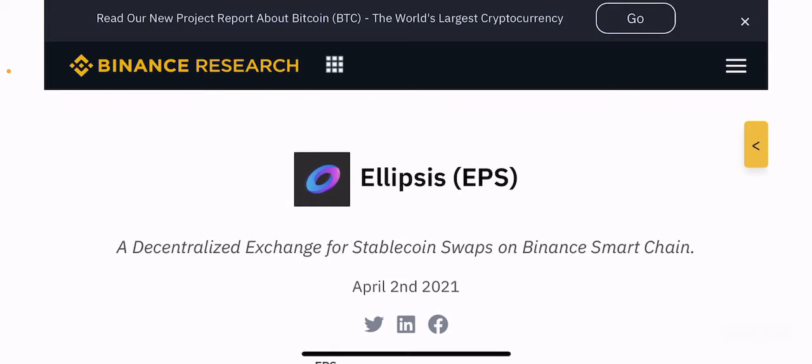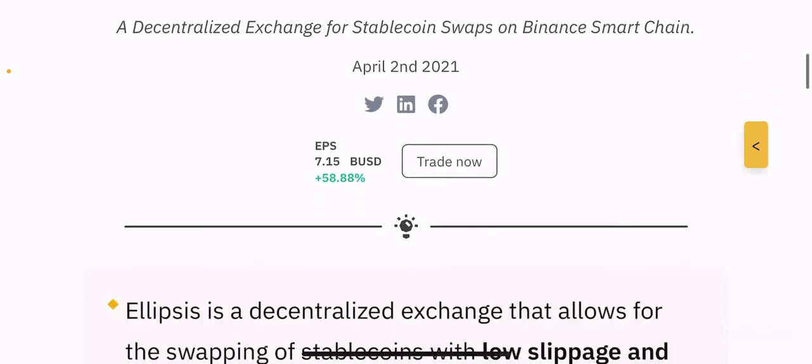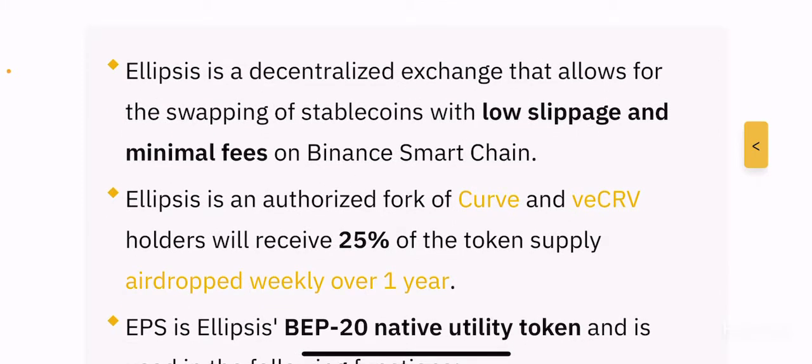So again, their main highlight is basically a decentralized exchange for stablecoin swaps on Binance Smart Chain, right? A pretty straightforward concept. They aim to be a decentralized exchange that mainly focuses on stablecoin swaps instead of other token swaps. But I do believe there is potential for them to add more and more tokens, with special emphasis on stablecoins alone, right? So Ellipsis is a decentralized exchange that allows for the swapping of stablecoins with low slippage and minimal fees on Binance Smart Chain.